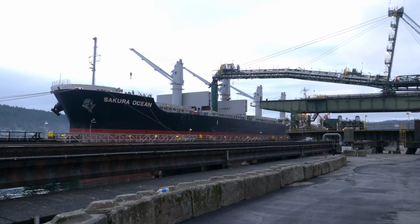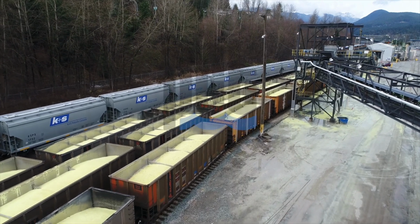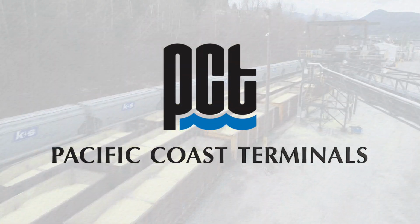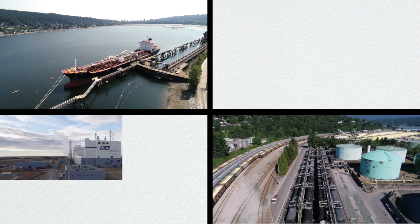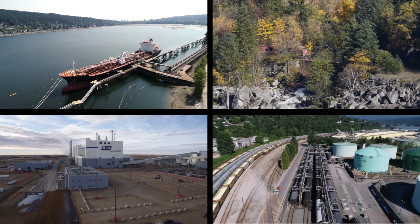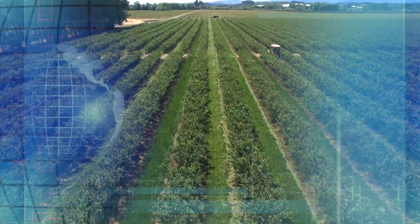For more than 200 ships and 40,000 rail cars annually, their destination is Pacific Coast Terminals, a world-class bulk solids and liquids cargo handling facility. Here is the vital bridge between ship and shore, producer and carrier, between Western Canada's resource companies and their global markets.